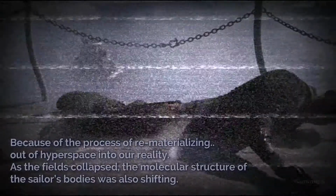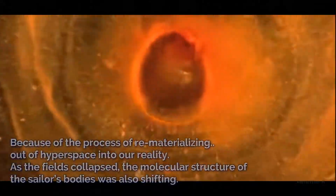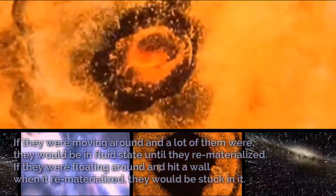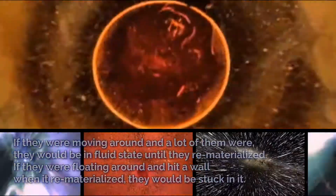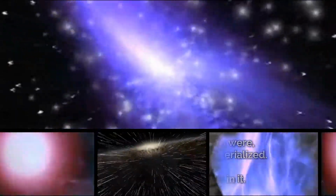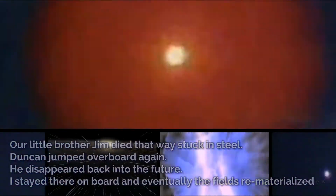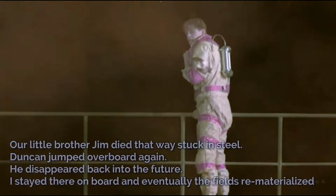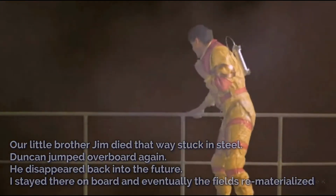Because of the process of rematerializing out of hyperspace into our reality. As the fields collapsed, the molecular structure of the sailors' bodies was also shifting. If they were moving around, and a lot of them were, they would be in fluid state until they rematerialized. If they were floating around and hit a wall when it rematerialized, they would be stuck in it. Our little brother Jim died that way, stuck in steel. Duncan jumped overboard again. He disappeared back into the future. I stayed there on board and eventually the fields rematerialized.